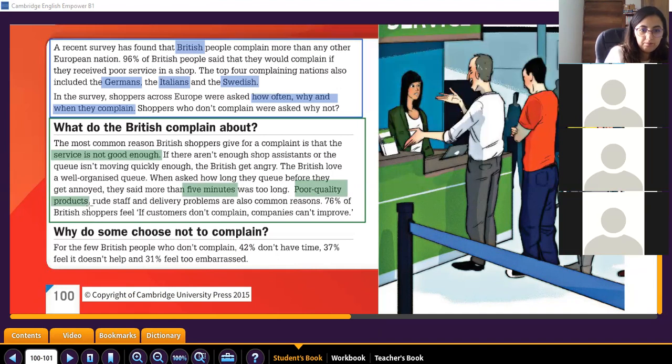When there's no... Delivery problems, teacher. Delivery problems, excellent. When there aren't enough shop assistants, good. What else? Something with the sellers. For example, staff. Rude staff, good. Cuando ustedes entran a una tienda y les dicen, ¿va a comprar o no va a comprar? Rude staff, cuando las personas que están vendiendo son groseras.